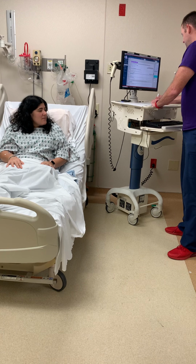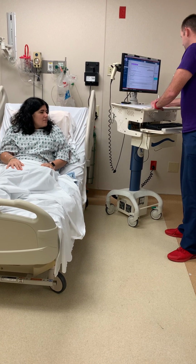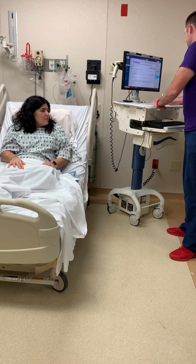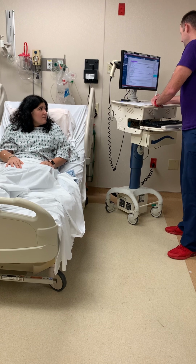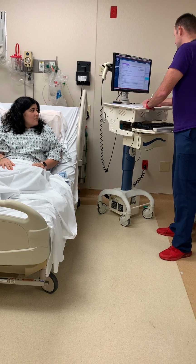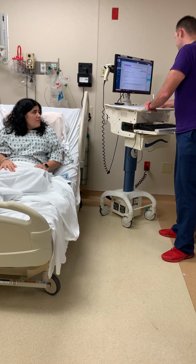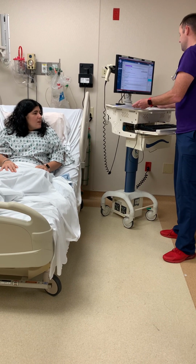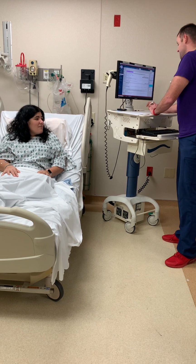So let's review again what I have. I have lisinopril, metformin, Plavix, Lipitor, along with a steroid inhaler and albuterol as needed. Cipro for the last few days, Tylenol, Motrin, and fish oil. Yeah, that seems to be the list. It is a lot. Yes, it is a lot to remember.